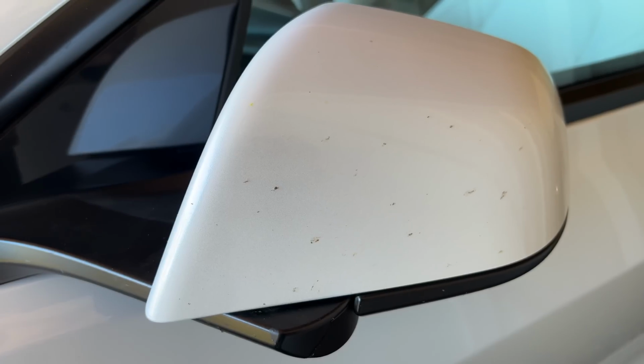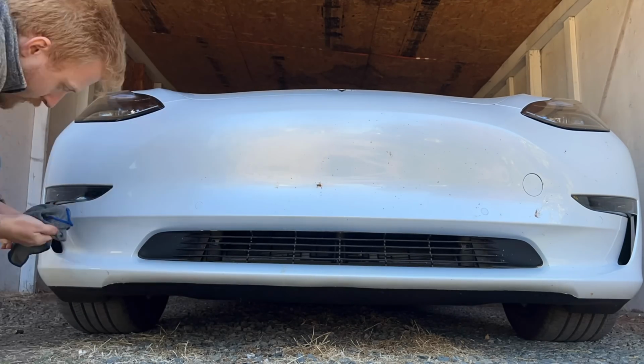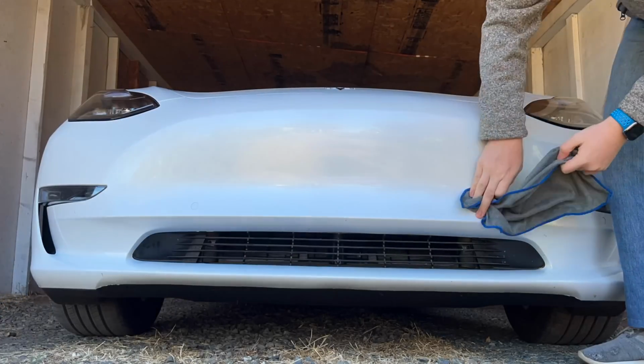So I have a pretty cheap and basic solution that many of you may cringe at. I don't care, but I basically use your standard off-the-shelf microfiber cloth. I wet it down with the hose once, and within the span of around 5 to 10 minutes, I take some time every couple of days and scrub off all of the bugs.